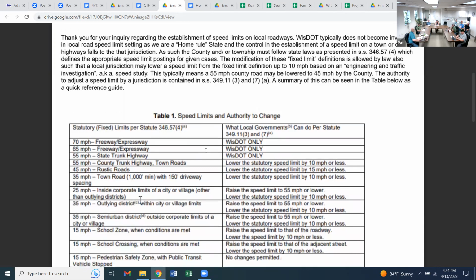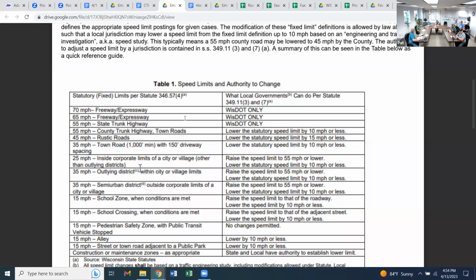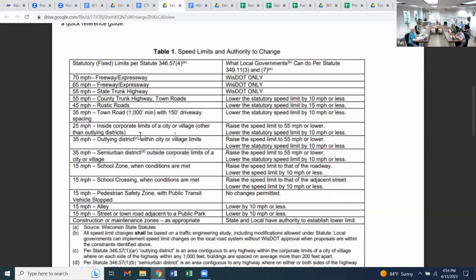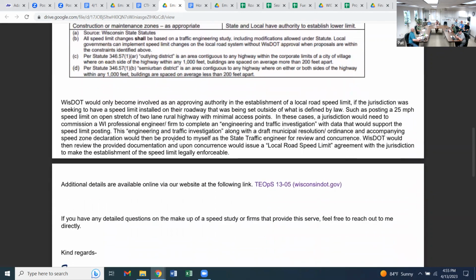what you can and can't do. Of course, there's a table here that gives speed limits as to where they apply and what, or if, the county can do as far as reduction. Now, it's been indicated that we can reduce it by 10 miles per hour, and I certainly could say that might be an option. However, if you were going to consider doing that, as stated in this email, it's encouraged that you do it on the basis of an engineering study to justify the change, even at 10 miles per hour.